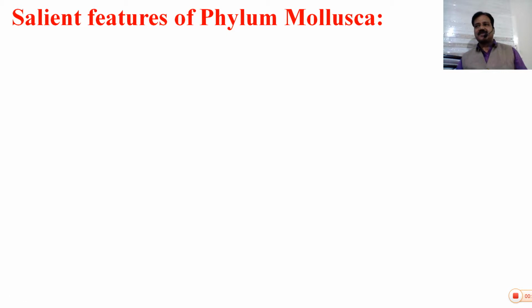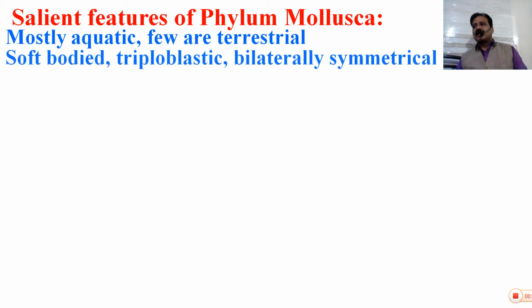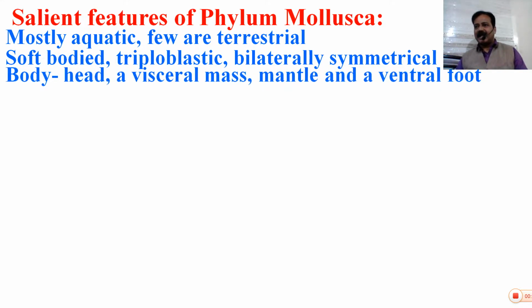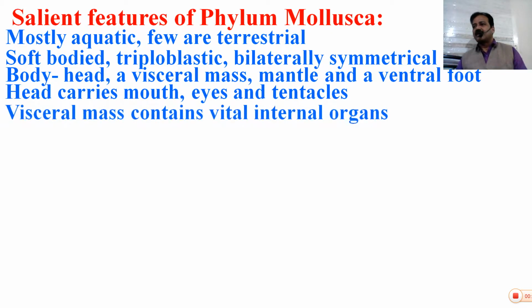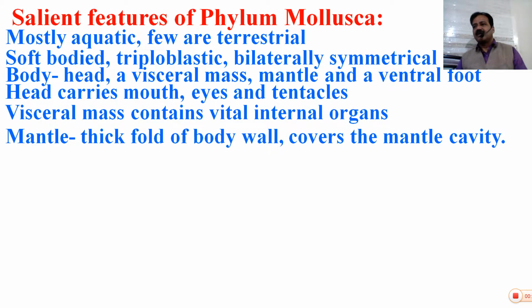Now we'll discuss the salient features of Phylum Mollusca. They are mostly marine and few are terrestrial. They are soft and unsegmented bodied, triploblastic, bilaterally symmetrical animals. Body is divisible into head and visceral mass, mantle and muscular foot. Body carries mouth, eyes, tentacles, but tentacles are absent in Pelecypoda and Cephalopoda.